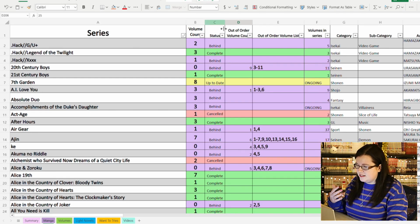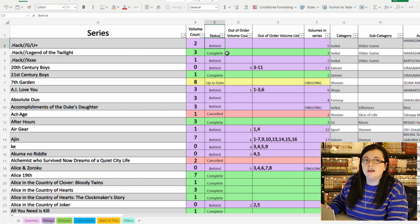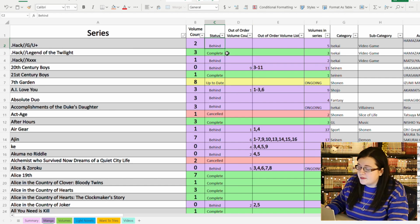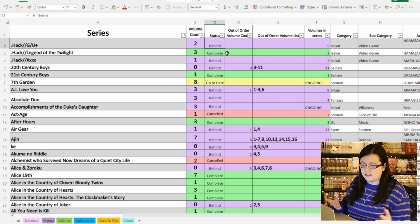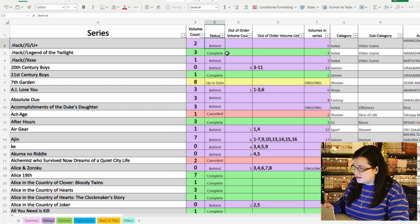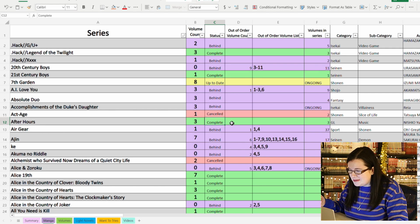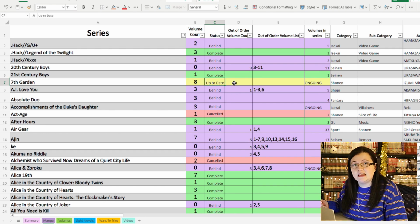I also track status. As I said earlier, behind means there are volumes that have been released and I just don't have them. It doesn't care if the series is out of stock or not, it's just, have volumes been released for this? Do I have them? No, I'm behind. Complete is, I have all the volumes for that series. The series is complete. And up to date, I am up to date with English releases in the UK.